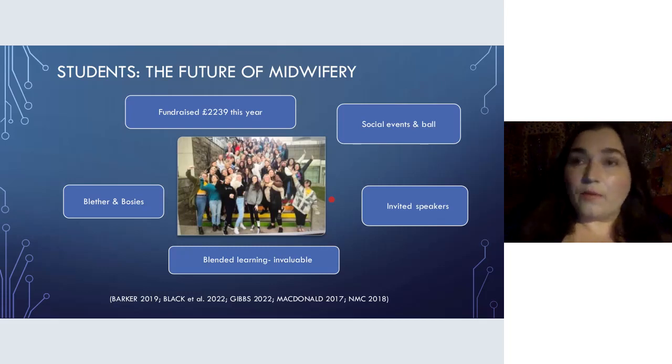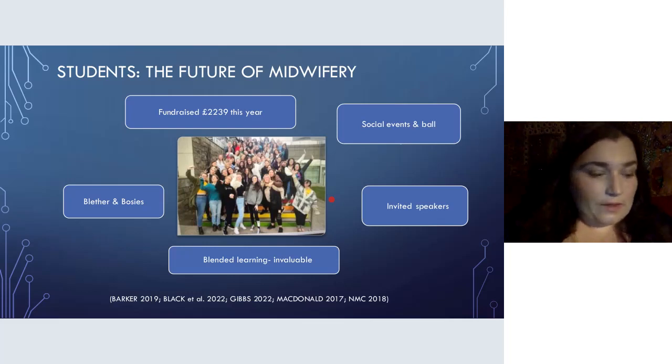If you think about the map of Scotland and you draw a line across the top of the central belt, in Fife and a wee bit to the west, our placements cover all the way to the top of Orkney, north of that. So it's a vast, vast area. And we've got young and old students going out to various different places on placement, as well as those in theory. And everybody can pop in to the Blether and Bosie.